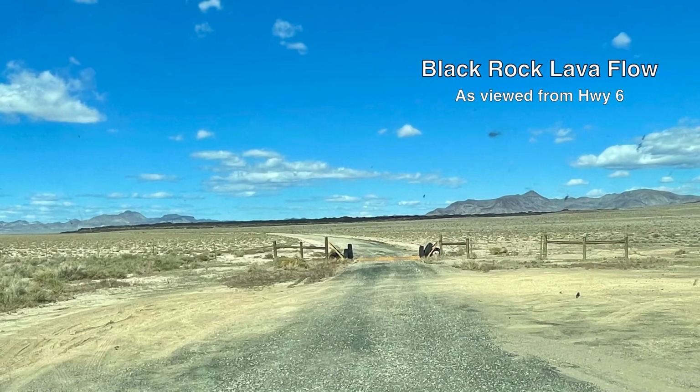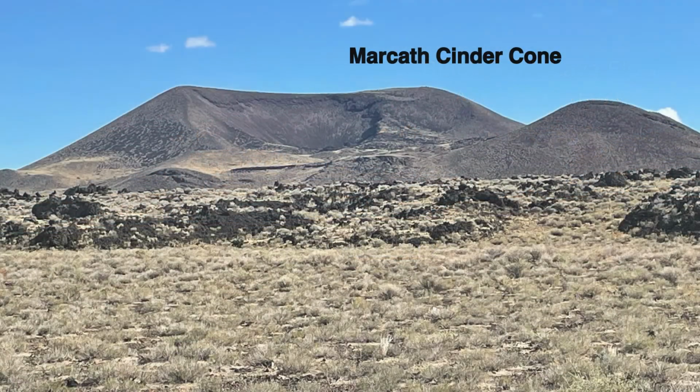Here's a turnoff from Highway 6 to the Black Rock lava flow. The lava flow is that black area straight ahead. This is the western side of the Markath cinder cone. The Black Rock lava flow erupted from this side. You can see part of the lava flow in the foreground.